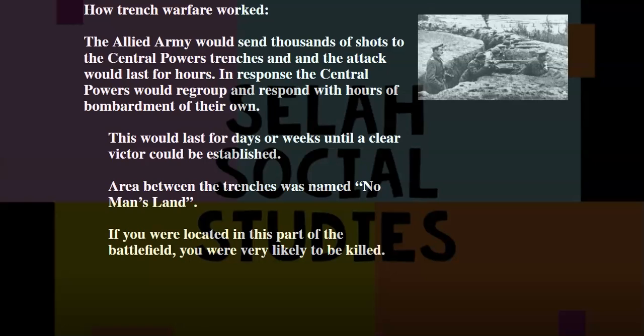The Allied army would send thousands of shots of gunfire to the Central Powers' trenches, sometimes lasting hours. And when the Allied powers felt that they had inflicted enough damage, they would exit their trenches and attack. The Central Powers would then annihilate the attack. In response, the Central Powers would launch thousands of shots, pouring deadly bombs on the Allied army. And after hours of bombardment, Central Power soldiers would exit their trench and attack, getting mowed down by Allied gunfire.